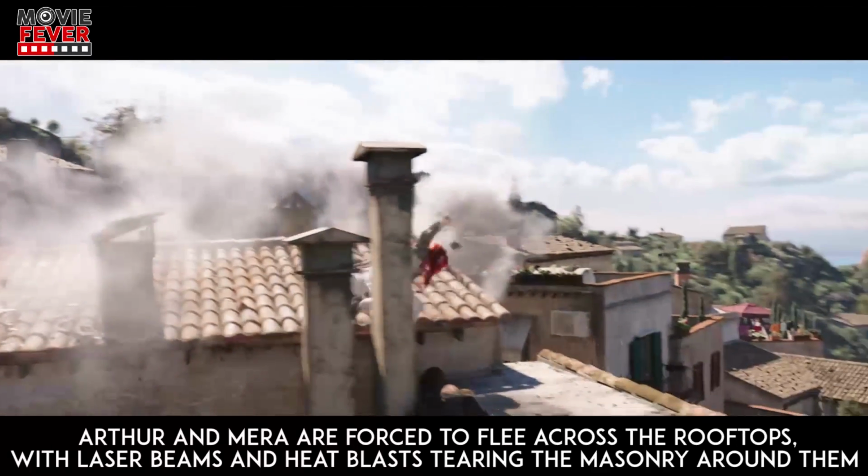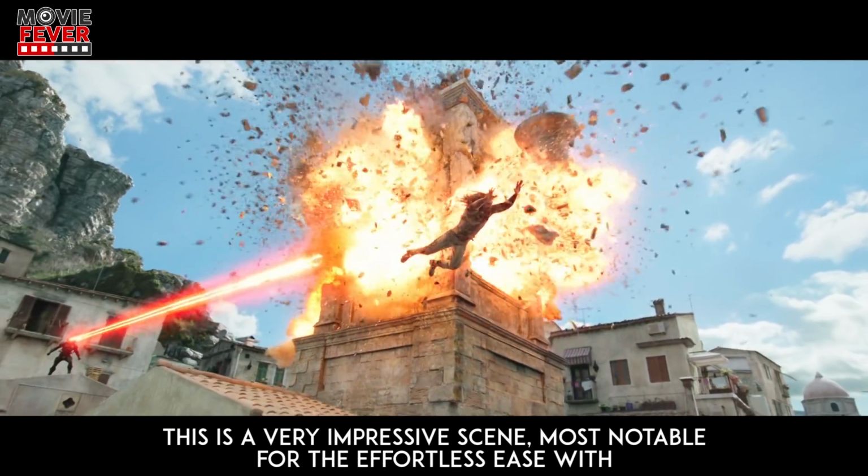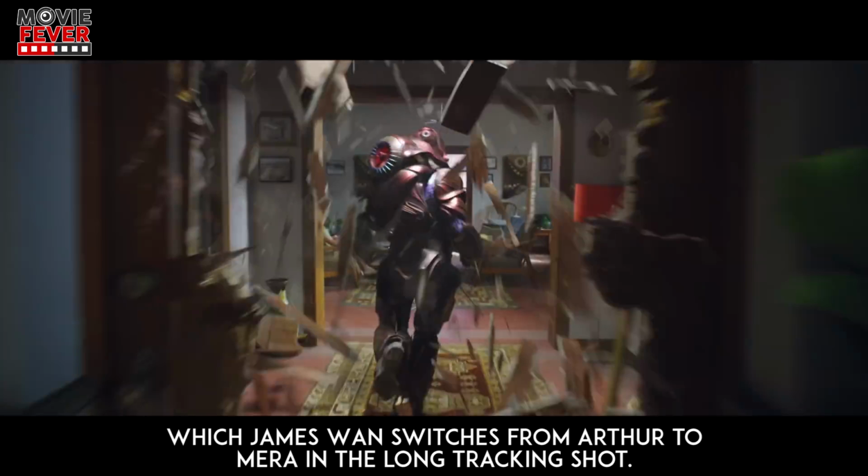Arthur and Mera are forced to flee across the rooftops, with laser beams and heat blasts tearing the masonry around them. This is a very impressive scene, most notable for the effortless ease with which James Wan switches from Arthur to Mera in the long tracking shot.